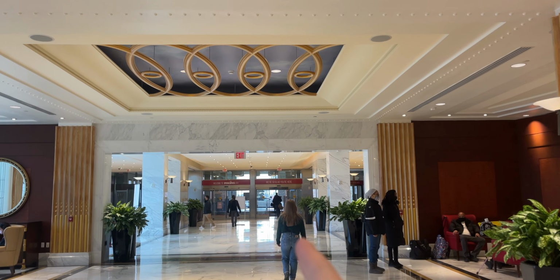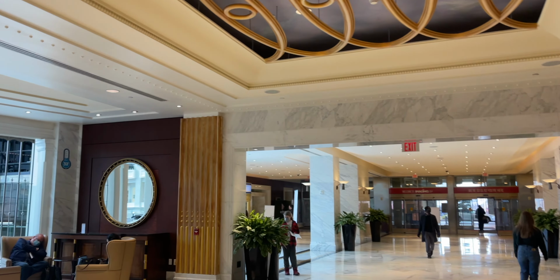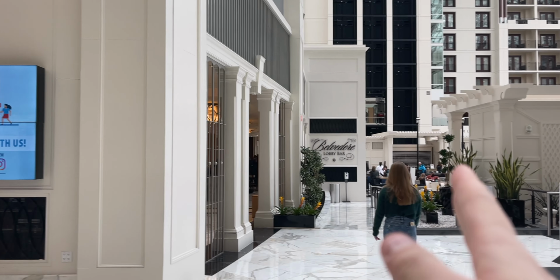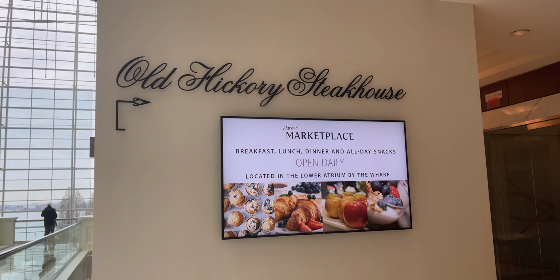This is the ground level over here where we started at with the Port Cochere, and we're going to turn left here towards some restaurants. And when I say restaurants, it's really only one. There is a lobby bar over here, but Old Hickory Steakhouse is the main location here.